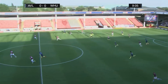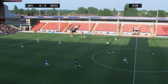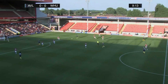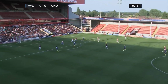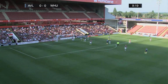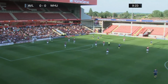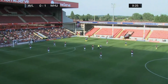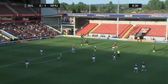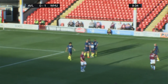Tough tackling there from Martin Noble, and it works out for West Ham with Michail Antonio. And Arnautović darting through the middle. Still going Antonio, and still Antonio. What a run this is, and what a goal as well. Michail Antonio back from illness, and he scores a fantastic goal there to put West Ham United ahead. Perseverance the key there.